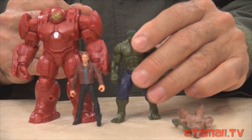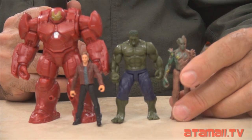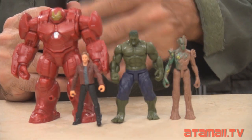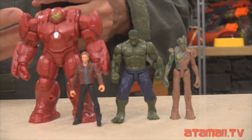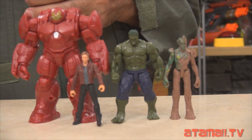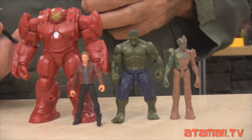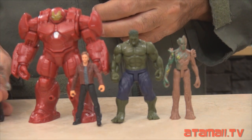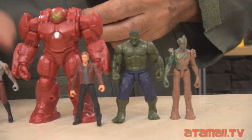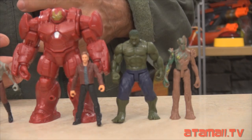But I would say that they're in that 2.5 inch size scale so that you can play with those figures in the whole play set. Maybe that's a good idea for Hasbro to do figures in this size so they can make more play sets, which I like, play sets and vehicles, and not make them so expensive. And there's Drax. So you can have the figures that go with the sets, and they can ride in the cars and the jets and stuff.